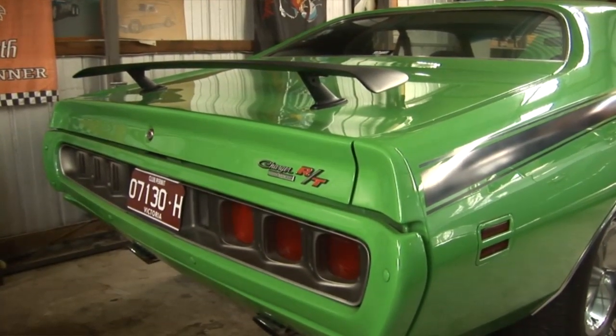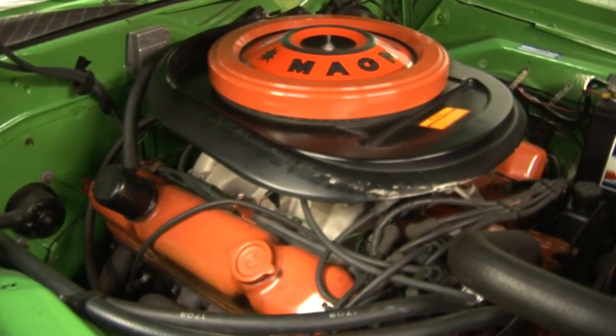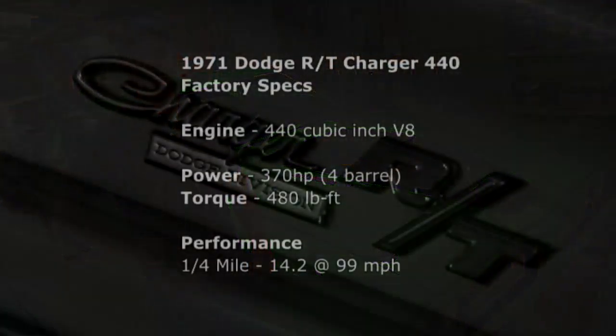I've done some upgrading on the engine. It's got an RPM performer intake, Holley carburetor, Hooker headers, and it's got lots of torque. It's a nice edgy car to drive on the street with a 4-speed manual.